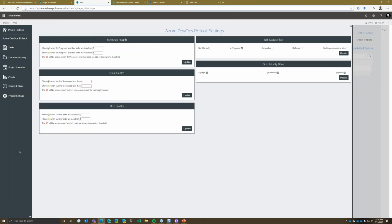So last but not least, we have our project settings, and this is newer, so you may not have seen this yet. We have now some settings to configure to help you identify how to present those KPIs back on that project portfolio. So here we can look at schedule health. These are the three KPIs you see there: schedule health, issue health, and risk health. Here we're specifying the numbers associated with them, and it is fairly well prescribed as to how those KPIs get generated.